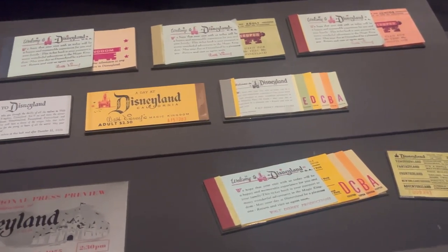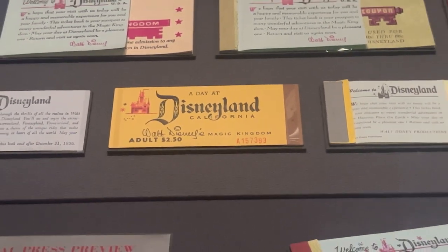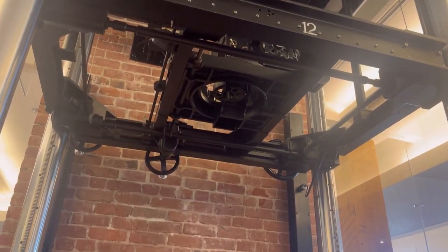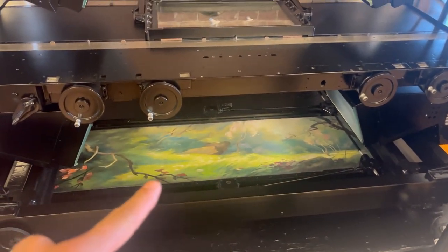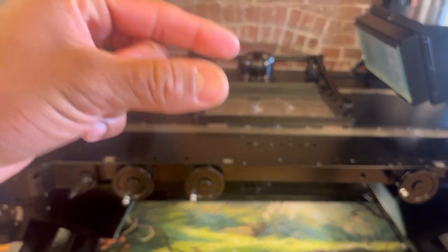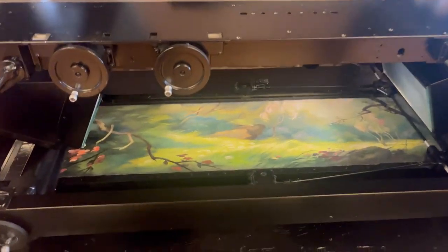To think that an adult ticket in Disneyland used to be £2.50. Not anymore. So this is how they would film a Disney movie. With the backdrop here, and then if they needed to add, you know, scenes, it would go here, there, etc., and the camera's up there filming through, and I'm guessing that would run. And that's how they would film a Disney movie.